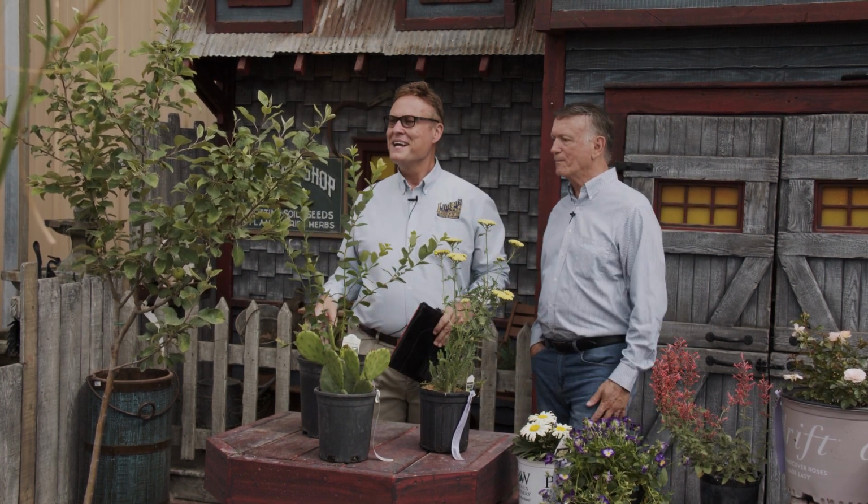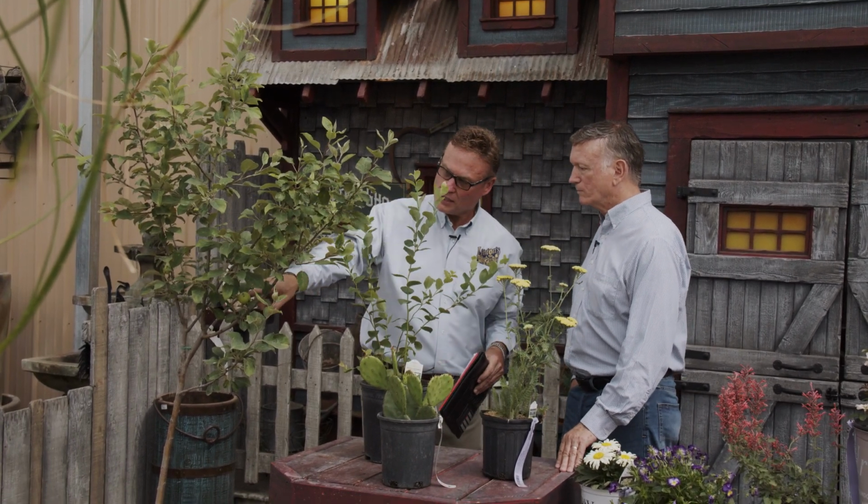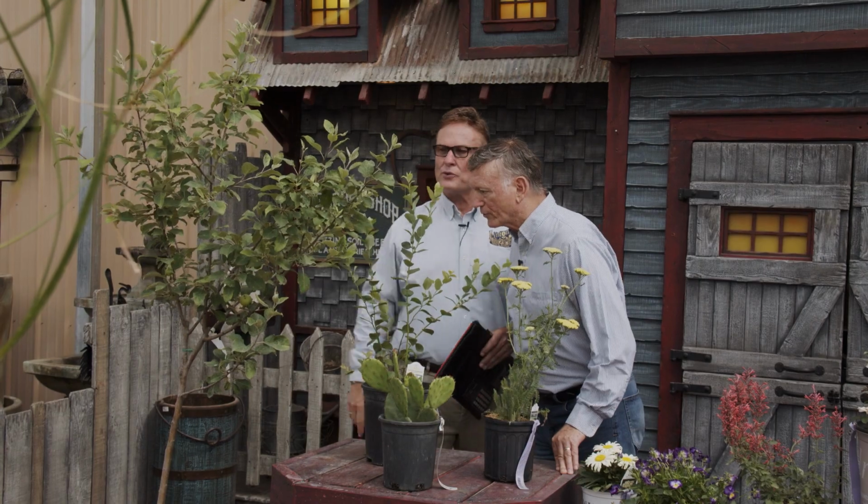Cool. Next up? Next up is one of our many fruit trees that we are growing. And Craig, if you look closely here, you can start seeing some fruit that's appearing.